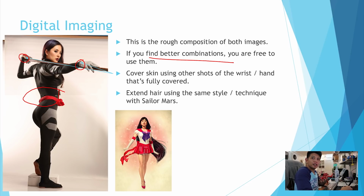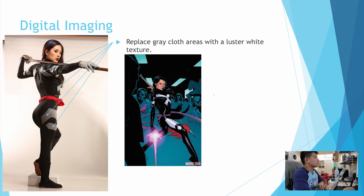So this was her as Sailor Mars, and it was also Gani who worked on this. So at least he has an idea on how to work on the hair. Psylocke's hair is very flowy, very sexy, and it's long. Okay? And then move forward. Replace the gray cloth areas with luster white, a luster white texture, something very similar to the pegs on this one.